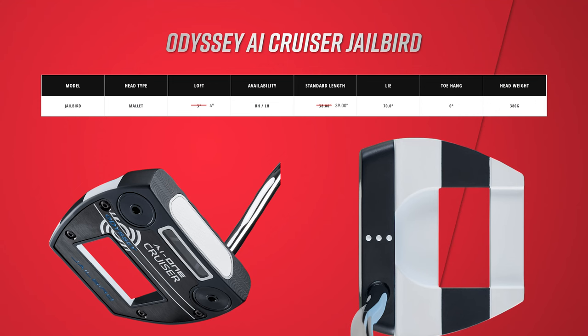As we mentioned, I'm going to get fit for my putter. So I ordered this. This is the Ai-One Cruiser Jailbird. I ordered that at 39 inches, with kind of the stock Odyssey grip here. Otherwise then loft, length, lie angle, and really any other recommendations you might have.